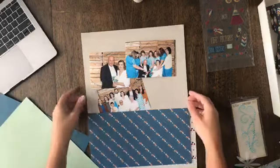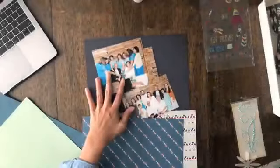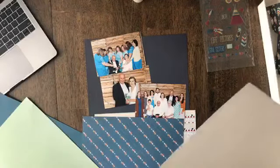So I think I'm gonna go with the dark. Yep, I'm gonna go with the dark. It pulls out just a little bit more of the contrast in the pictures, which I think helps. So first choice, done. I'm done.